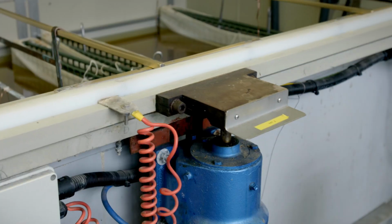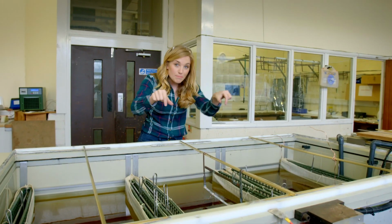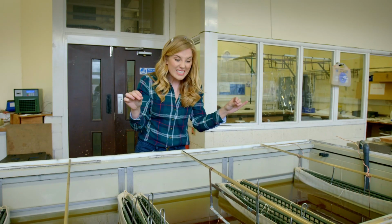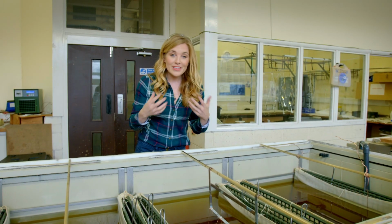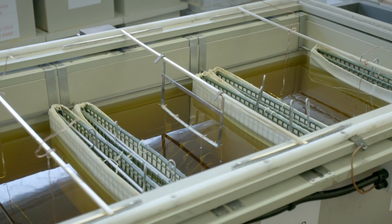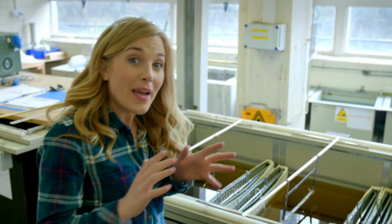The forks are given a dip in this container full of special chemicals. Inside these pouches, there are blocks of silver. And when the machine is turned on, electricity runs through, which makes the silver stick to the cutlery. And this is called electrolysis. Can you see the forks swaying back and forward? It's a bit like they're dancing, isn't it? This is to make sure that every bit of the fork gets covered in silver.